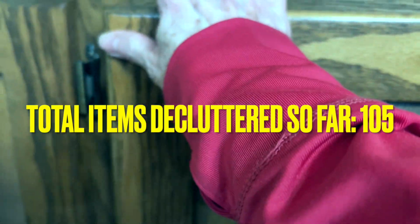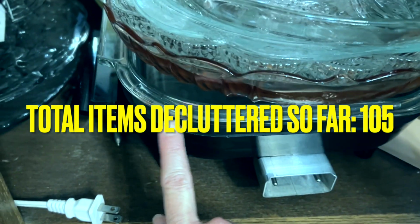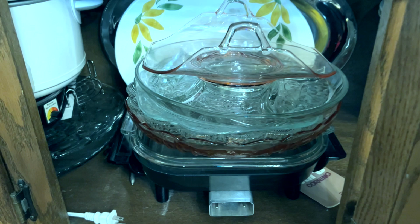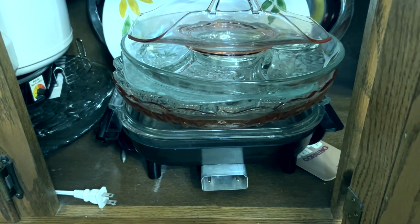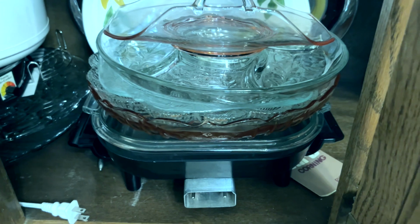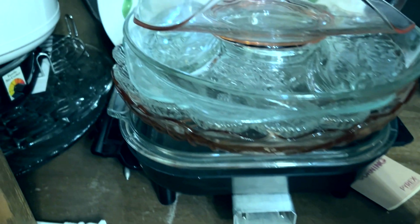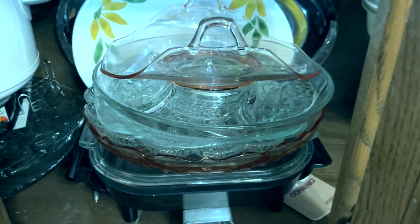Now, the next thing I'm thinking of getting rid of, I haven't decided for sure, is this electric skillet. Every time I declutter, I consider getting rid of it, and I never use it. I've never used it in 34 years of marriage. So if you have any ideas for what I should keep it for, what I should make in it, let me know in the comments below. That may be eventually decluttered here. I'm still thinking on that.